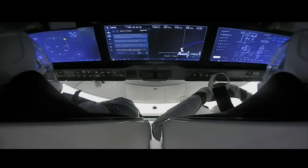Houston Station on 2. I have good feed on Dragon docking monitor. Copy.